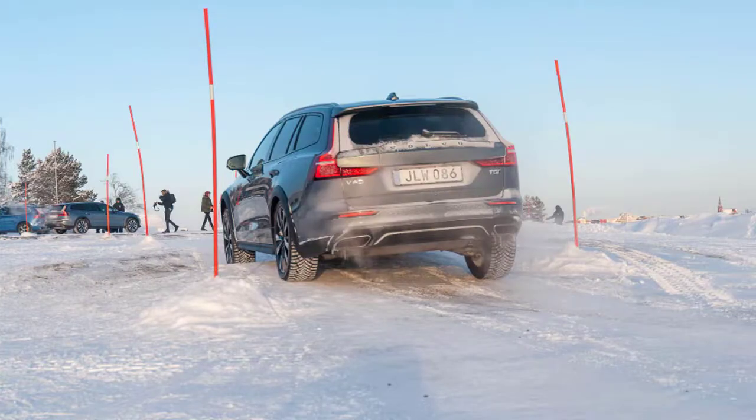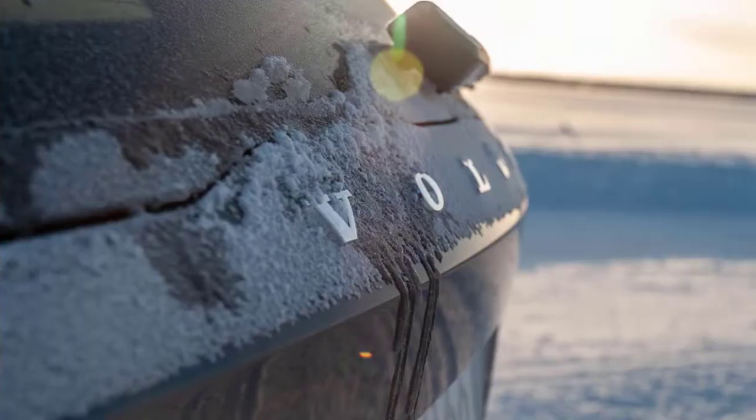A simple formula. The new V60 Cross Country's ground clearance has been increased by up to 3 inches compared to the standard car, and adds an off-road driving mode, although it doesn't do much beyond slightly altering the standard all-wheel drive system's programming and activating the car's hill descent control, another new feature.